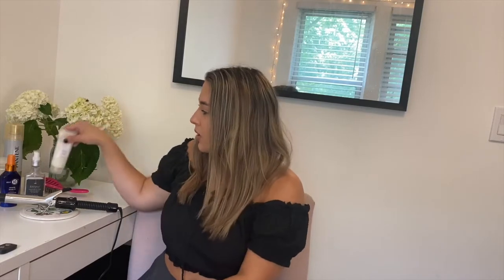So once I get out of the shower, I have very, very knotty hair, so I like to use a leave-in conditioner, leave-in detangler. This one has the keratin in it. I like the other one too. This is just what was available right now at Target for me.